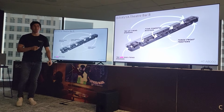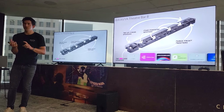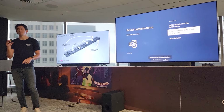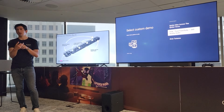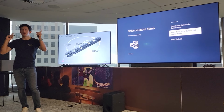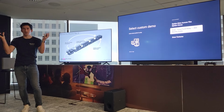It calibrates. There's an app on your device, so you can use either iPhone or Android, and it calibrates to where you sit in the room. You tell the app, hey, calibrate now, and it'll do a full sound test. It'll bounce sound off everywhere and get you a calibration for the room.